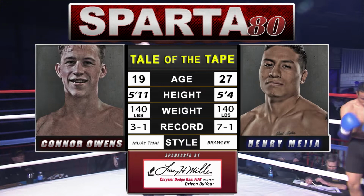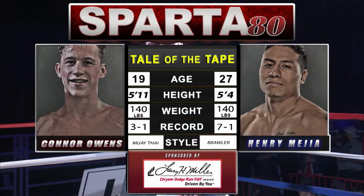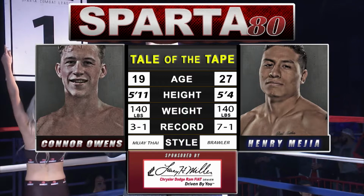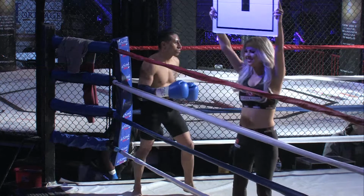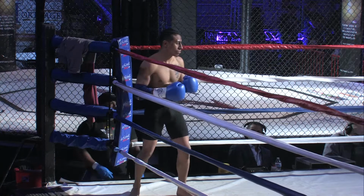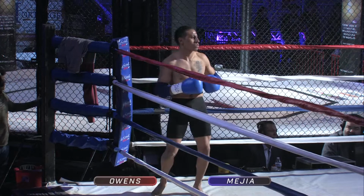Owens at a young 19, 3-1 record versus the 7-1 of Mejia. Ladies and gentlemen, this Muay Thai bout is brought to you by Arapahoe Kia. Let's meet our fighters first. Fighting on the Dynamic Mortgage Concepts red corner from Oklahoma City, Oklahoma, representing Easton Training Center, Connor Owens. Connor's got some fans in attendance. And his opponent, fighting out of Larry H. Miller Chrysler Dodge Ram Fiat of Denver, blue corner, from Denver, Colorado, representing Team Danger Zone, El Gallo Negro, Henry Mejia. The elbow pads showing us that elbow strikes are legal in this fight.